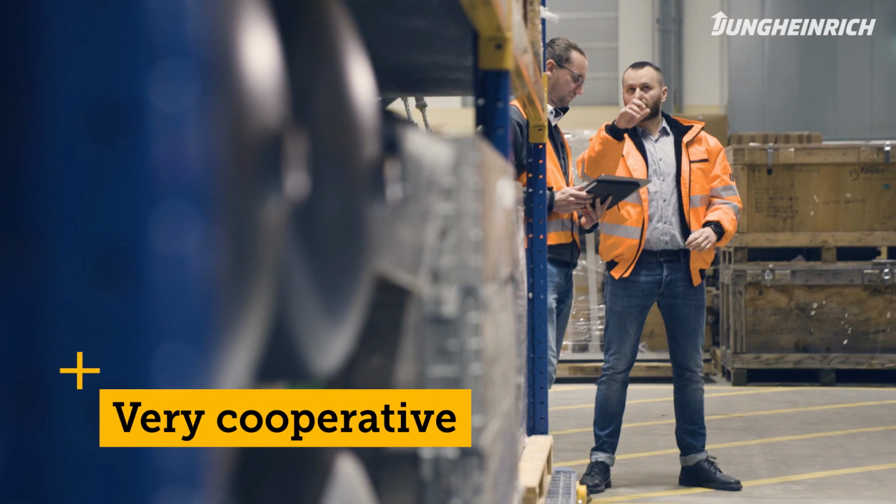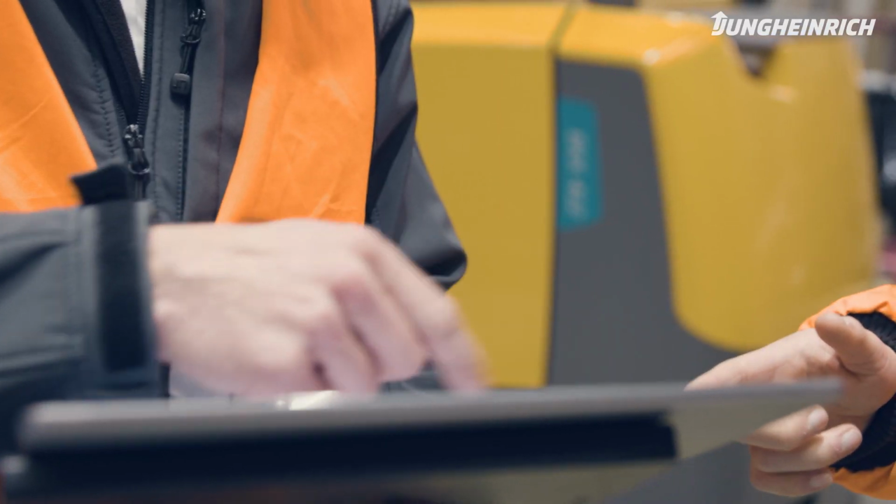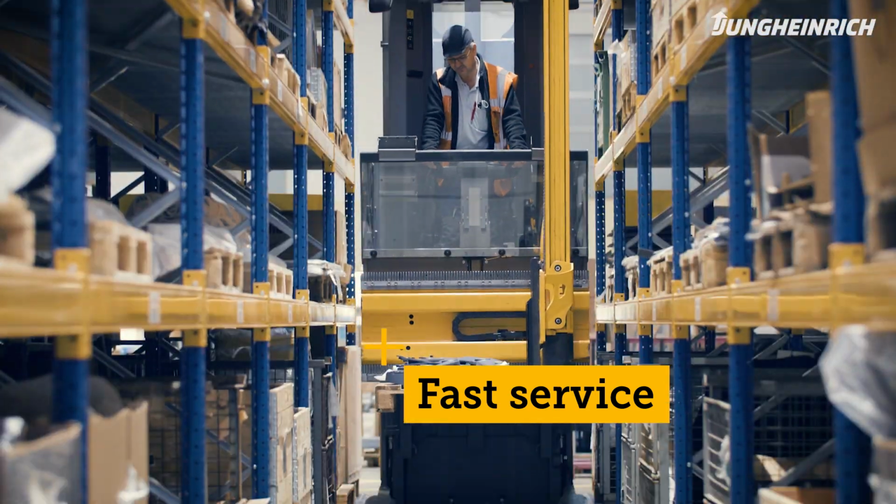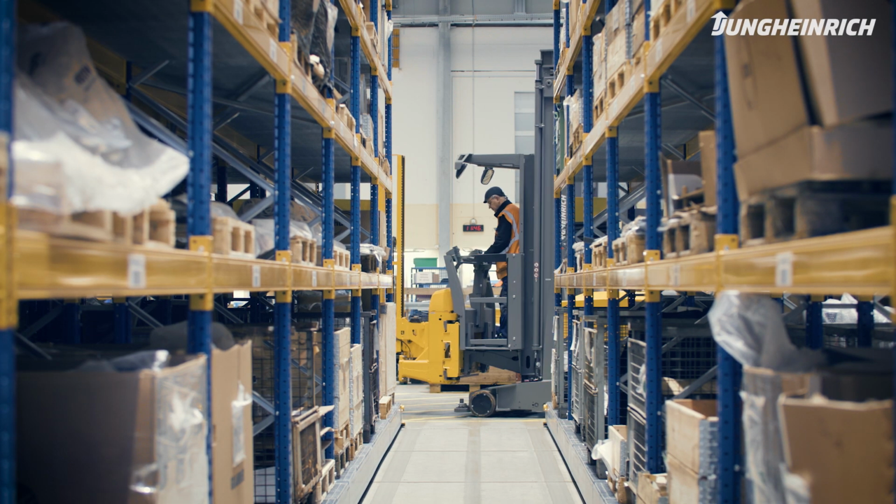Our collaboration with Jungheinrich was very cooperative at all times. We always talked to the same person, and they were always very accommodating. The service was very fast. I can only recommend it.